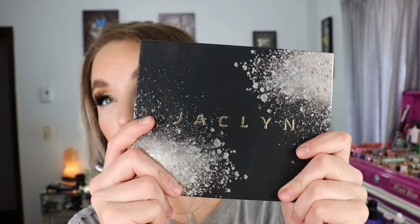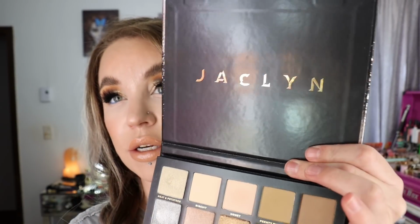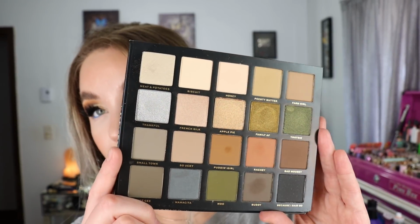So this is a cardboard packaging right here, and I thought maybe the image would be in the lid, but it's not. It just says Jaclyn. I think they could have done that. It would have been pretty. Anyway, here are your shadows. So I have worn this palette a few times, and I will say the quality of these shadows is really nice. The mattes are pigmented and they blend really well.